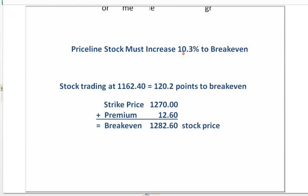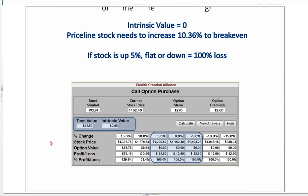So many times you're not going to get a 10% move in the underlying stock, and if you don't, then you're subject to a 100% loss of your premium. So that's why it's so important to focus on these strike prices. So let's look at the call option purchase calculator, and that'll give us the profit loss potential for this out of the money option. Again, Priceline was trading at 1162. It was the 1270 option strike, and the premium was 12.60.